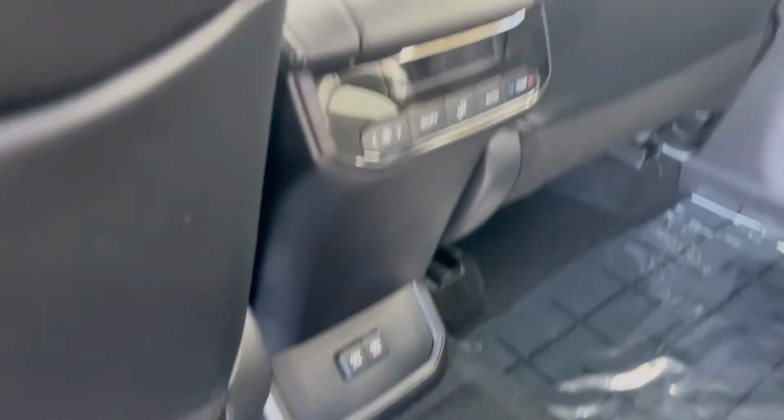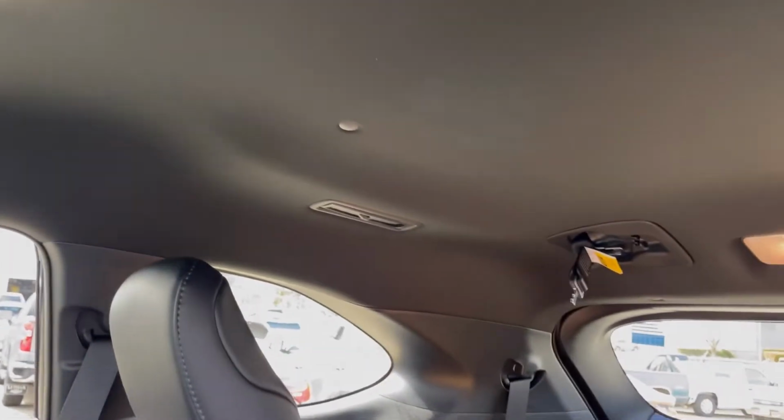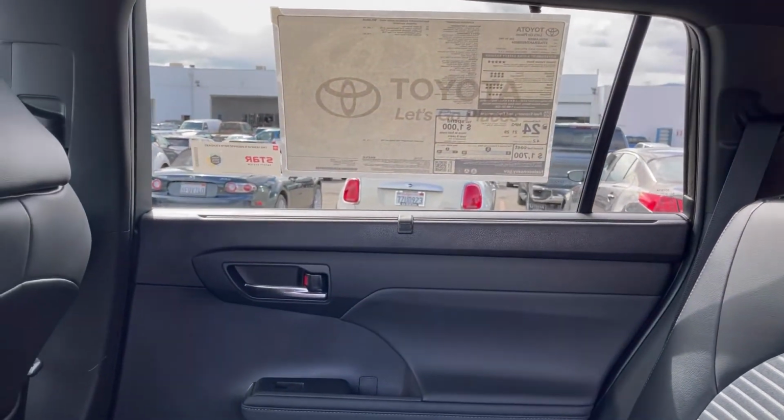Then you have air controls available for these back seats here. Air vents are going to be up on the ceiling for both the 3rd row and the middle row here. Only the 2nd row can control the air though.